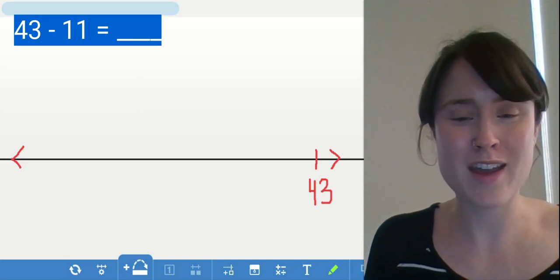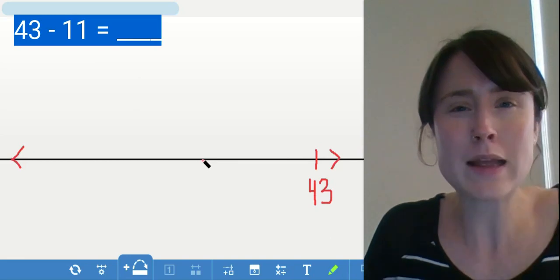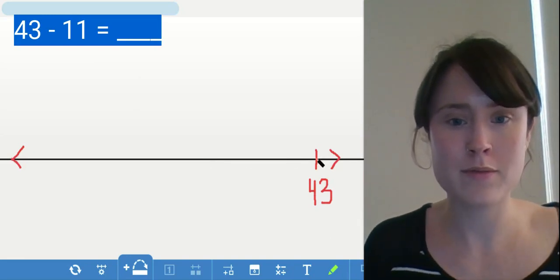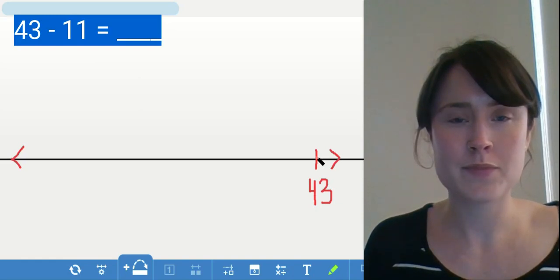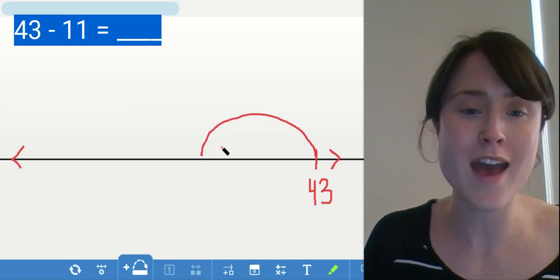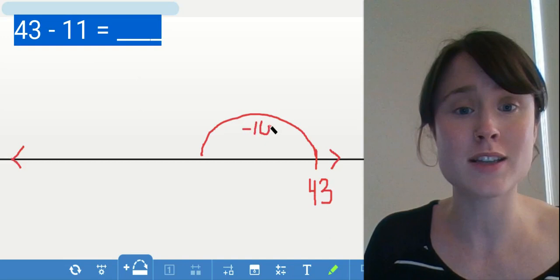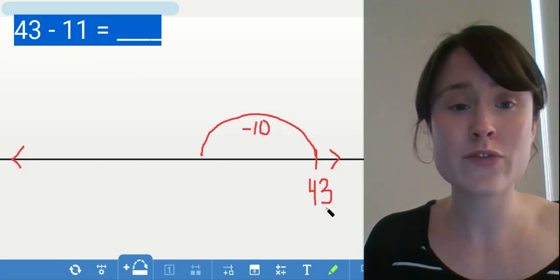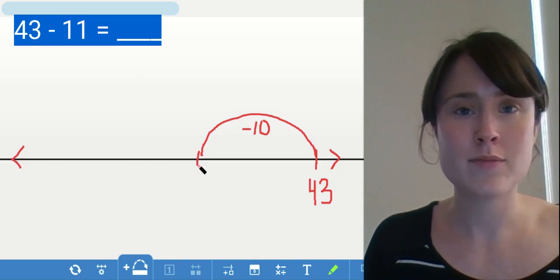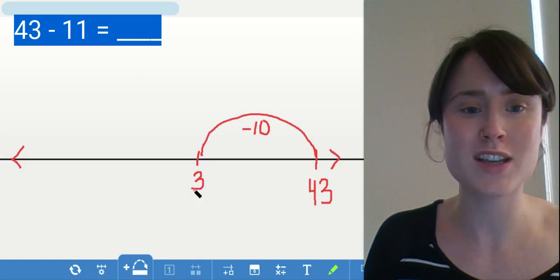I don't know how to do that in my head, and I don't really want to take 11 hops backwards. I might lose count. What can we take away in a snap? That's right. First grade mathematicians can subtract 10 from any number. Now, this number is a little bit trickier because it doesn't end in a zero. What's 43 take away 10? Ooh, you guys are good. We know only the tens place changes. It's 33.